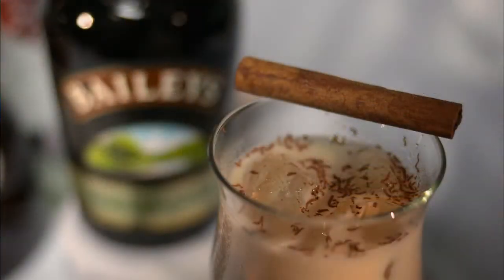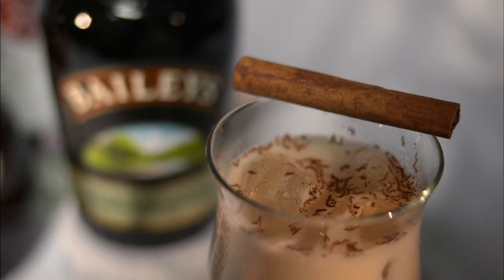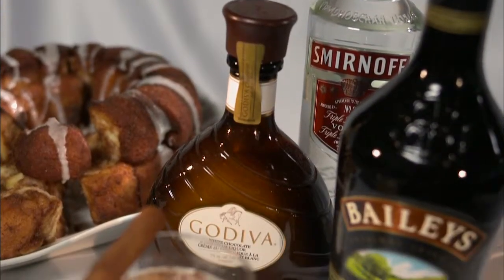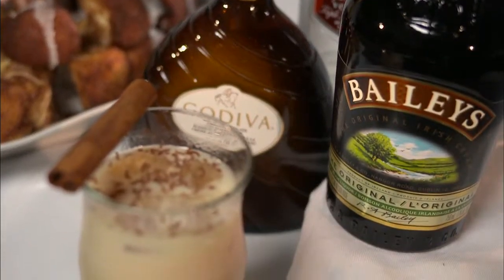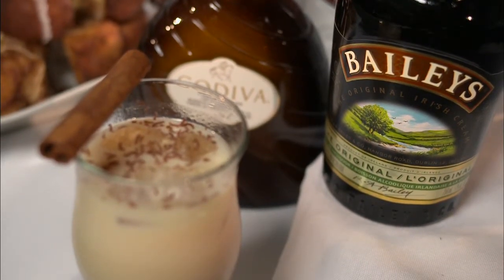So it's a chocolatini, if you will, and this is about 2 ounces of Bailey's, about half an ounce of Smirnoff, of course, just a quarter ounce to half ounce of taste of the Godiva White Chocolate. So you get a little bit of chocolate flavors. It's nice and rich and creamy. I think it'll cut through the sweetness of the monkey bread, but play up nicely with all of those sort of warm, earthy flavors as well, and just lovely to drink on its own, of course.